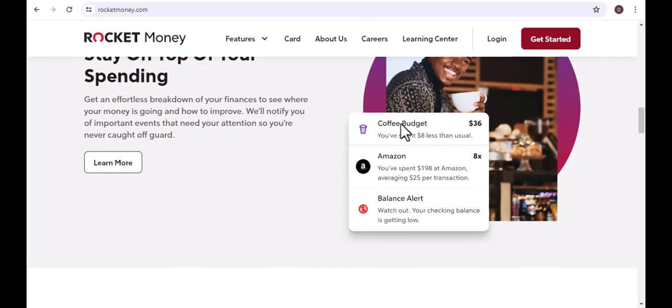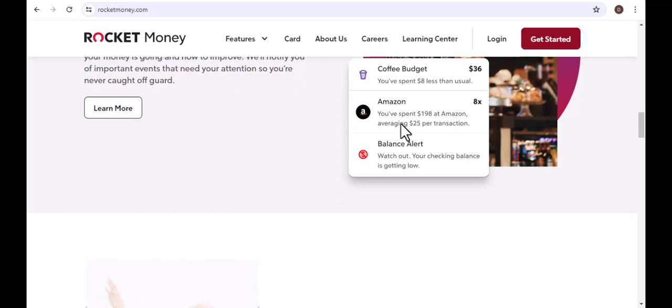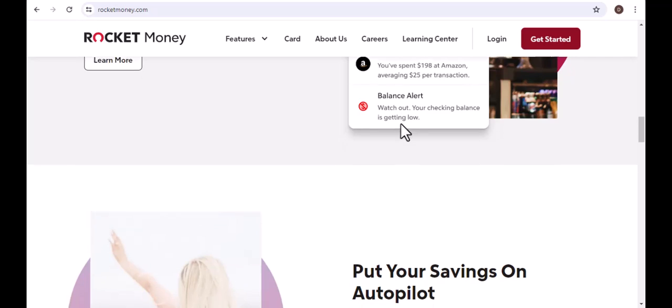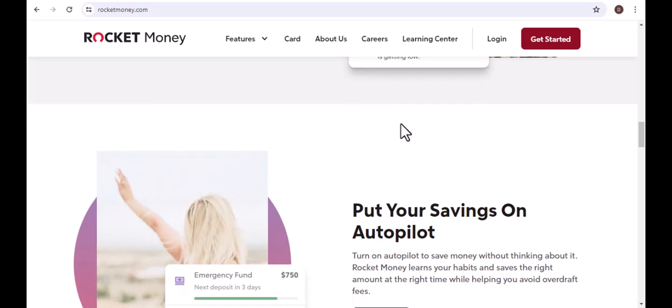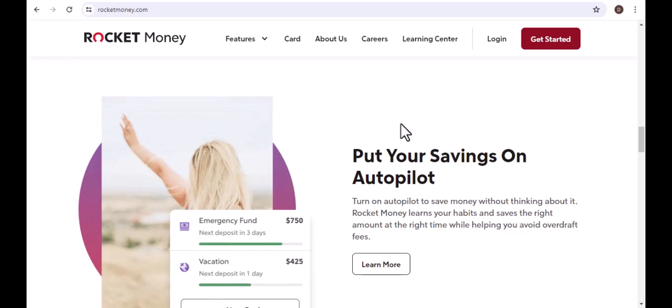You can also create custom categories, which is fantastic for those unique spending habits or specific savings goals you might have. This level of granular insight allows for informed financial decisions, rather than just hoping for the best. It's a fundamental step towards financial control and stability.